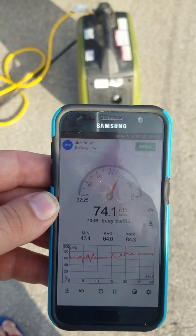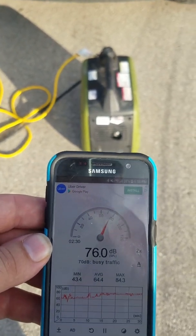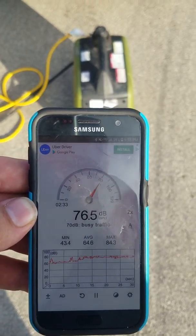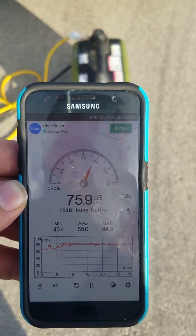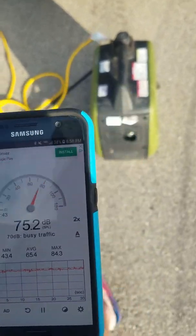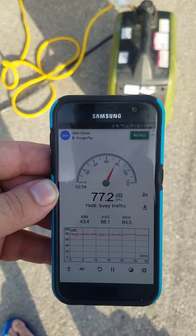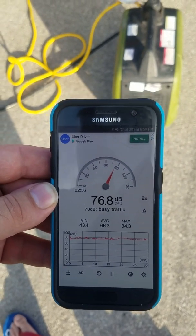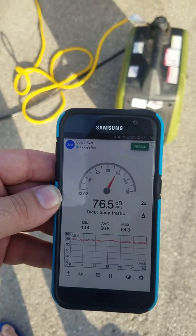I am now standing on the back side of the generator. This is as loud as it's going to get from my application, because I've got the low idle on where it's 76 decibels, 78, 76 with low idle. Let's turn up the high idle and see what happens. Not a lot different. Maybe a higher pitch of a groan, I don't know.